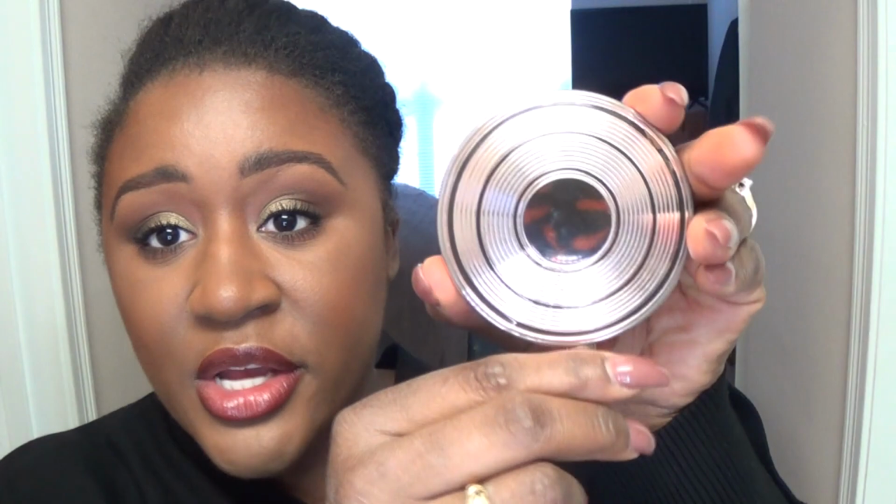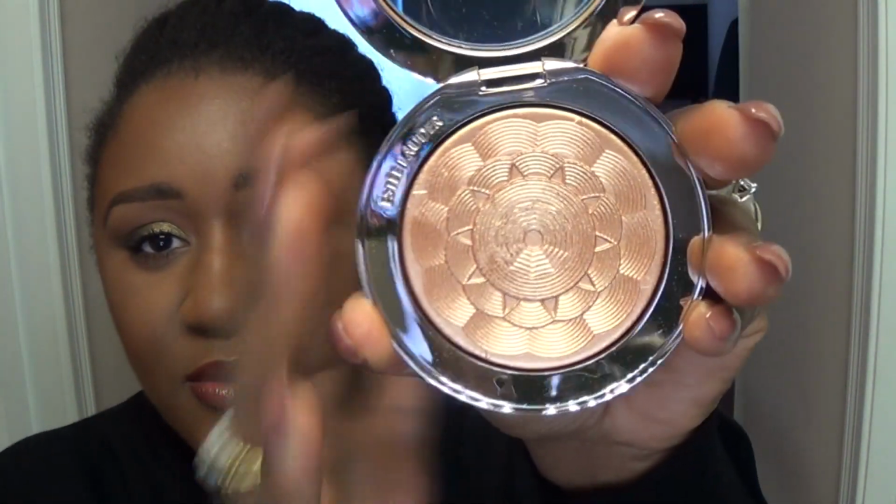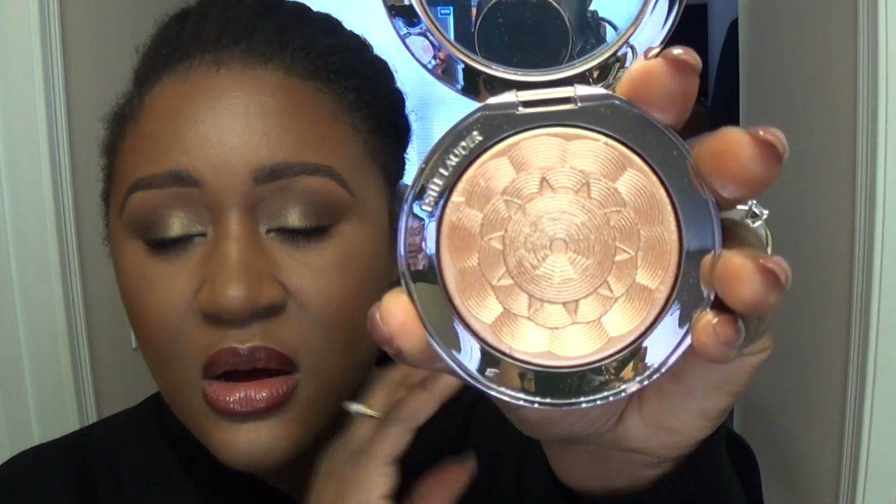And then we have this bomb thing that I picked up in December. This is Estee Lauder Bronze Goddess in the shade Solar Crush. And so the packaging is so luxe. And then you see how they just molded that in there. It's beautiful. And this highlighter is off the chain, okay? It's just off the chain, intense.